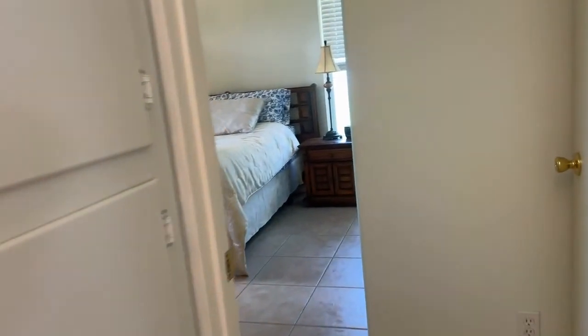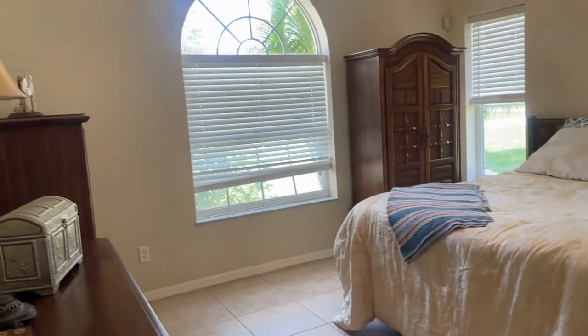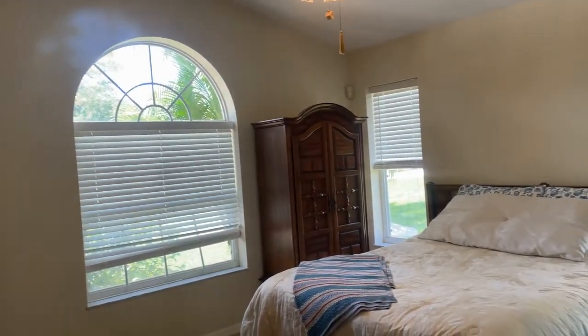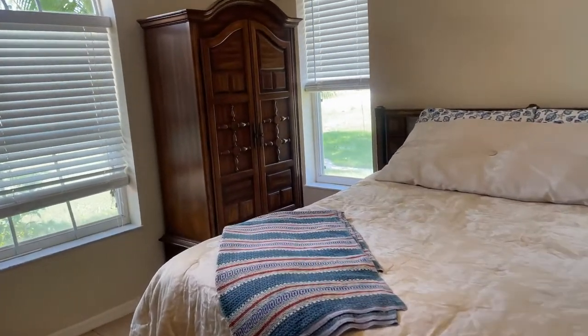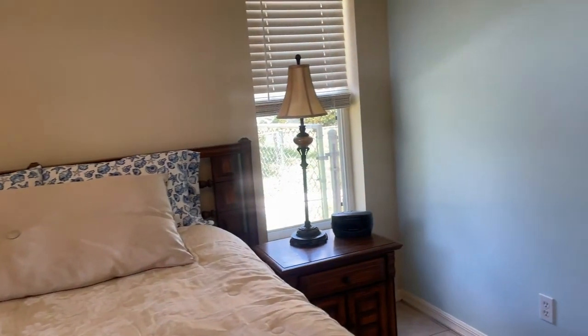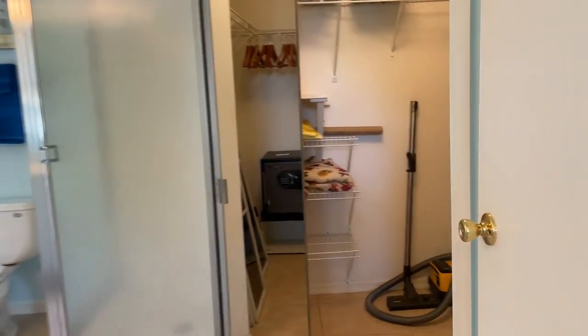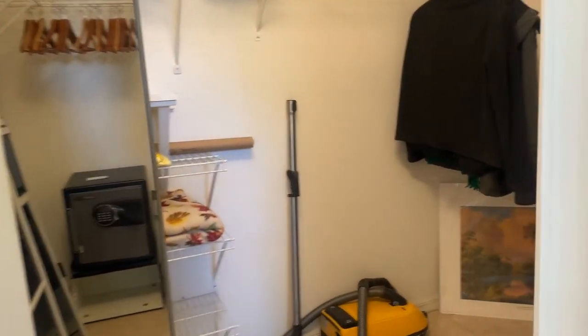Let's make our way into the master bedroom. And as you can see, it's a spacious master bedroom with tons of light. This beautiful window at the front of the home, and then the two side windows allowing in lots of light. Making our way now into the master bath, and you'll notice that there is a great sized closet here to the right.